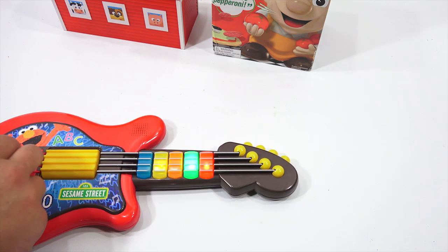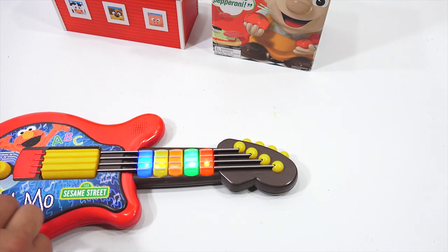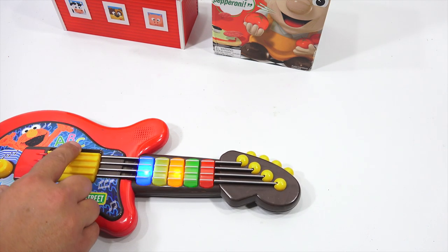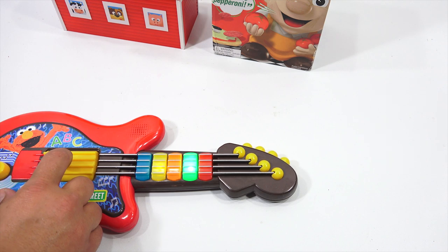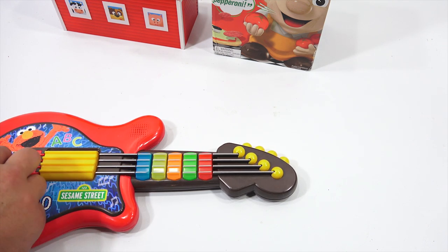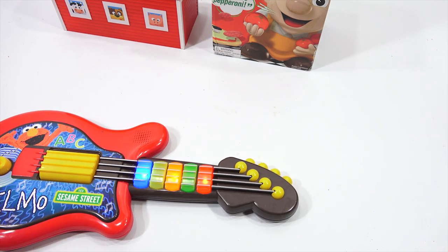Okay, so it looks like there's a few settings. Let's press a button to play a song. Elmo wants to sing the alphabet song. Okay, that seems like a popular song. Will you sing with Elmo? Yeah, I will. C, D, E, F, G, H, I, J, K, L, M, N, O, P. Let's rock. Press a button to play. Elmo's ready to rock.